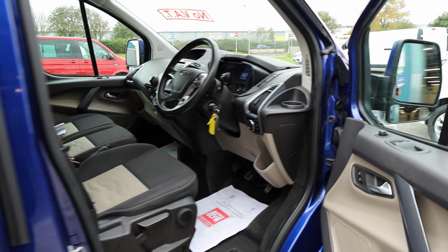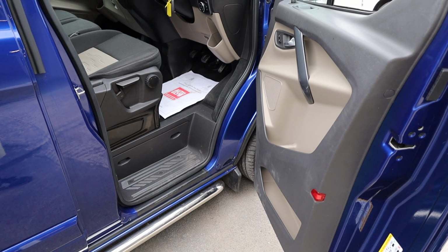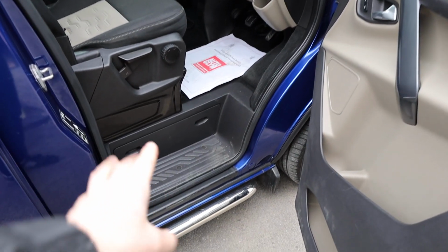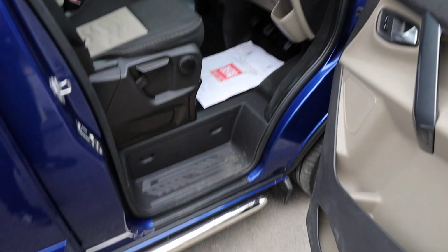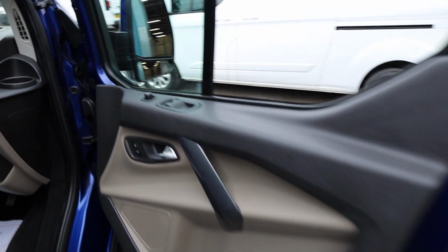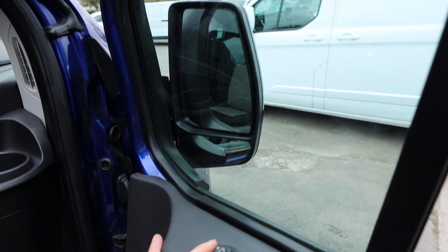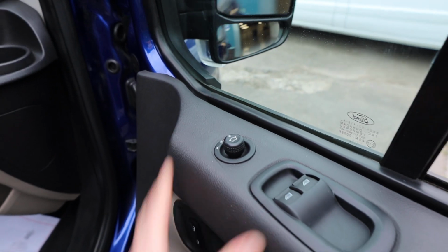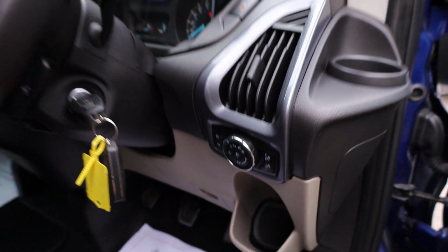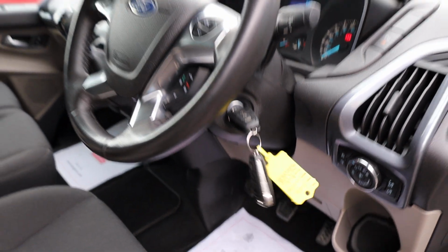If we open up the driver's door, then we can start to have a look at the spec and condition inside the cab. Now, fantastic spec on a Limited as standard. As I say, we'll talk you through that in just a sec. Looking at the step there, all in good order, no excessive wear at all. Same goes with the driver's door card. On top of the driver's door, we have electric windows. We have electric folding mirrors, and that is how those are activated, by operating that dial like so. We've got auto-activated lights and auto-activated wipers as well. Two full remote keys with this particular vehicle.